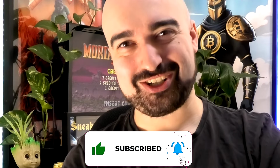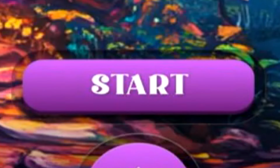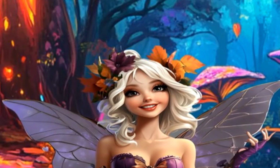I seriously appreciate it. Next, we have Glow Fairy. And this is what Glow Fairy looks like when you launch it up. Again, same situation, just simply tap Start. And now at this point, you can't do anything else, you literally just leave the app open.